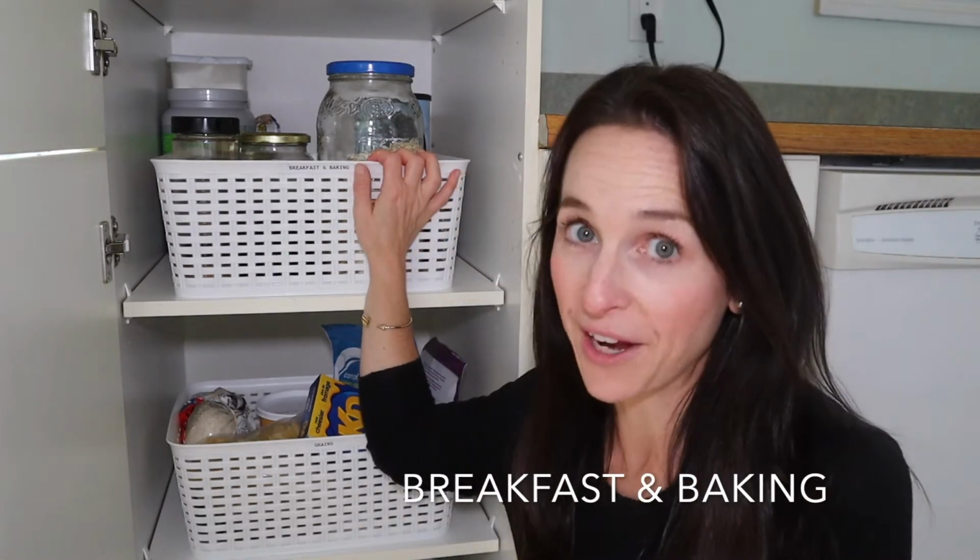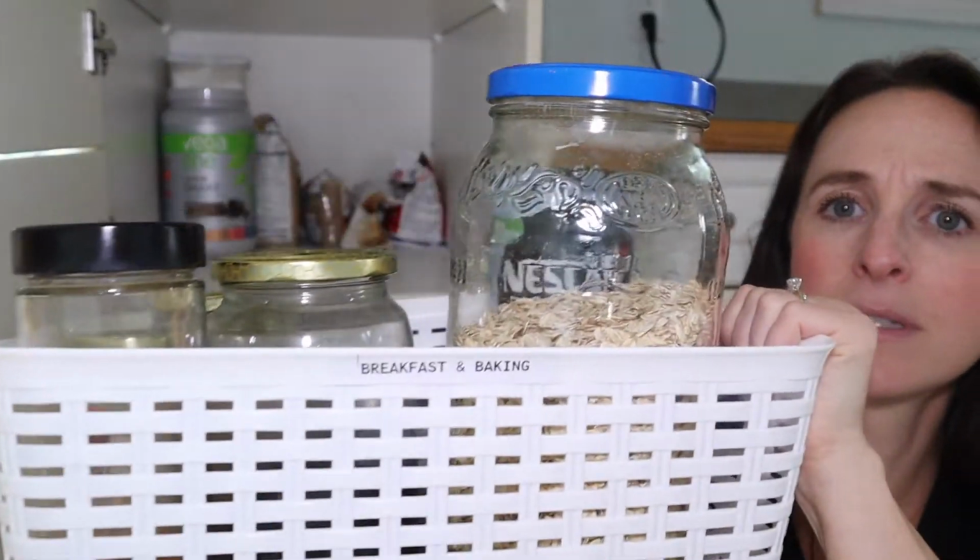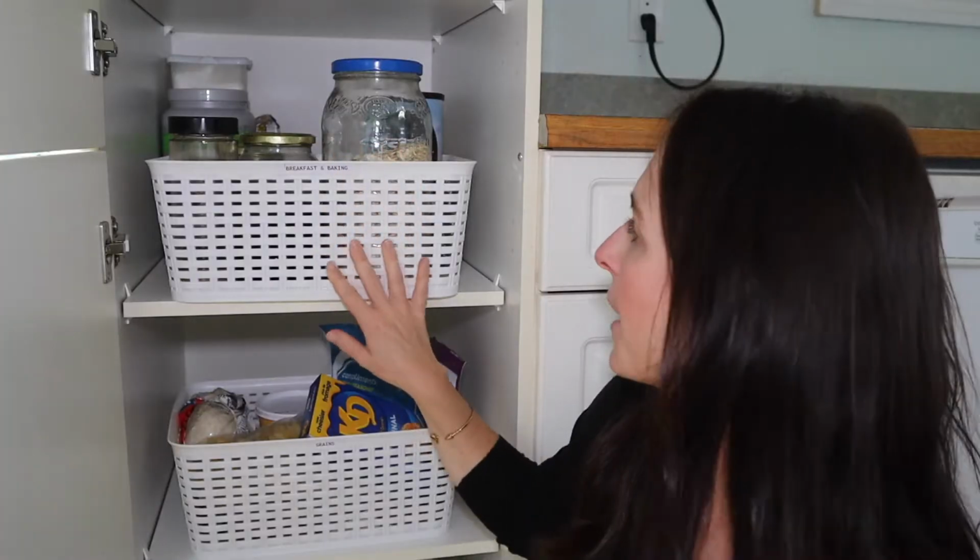Okay guys, third shelf. This one is called breakfast and baking. It sounds like a random combination, but it just ended up working great for us. I also want to briefly mention my labels. So you can kind of see this one up close. This is another example that one day I will have beautiful labels with beautiful clips that I will absolutely love on my pantry. But at this stage in my life, all I wanted was something functional so that people know where to put everything back and where to grab something from.